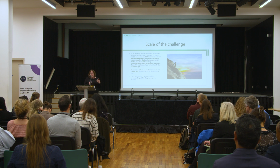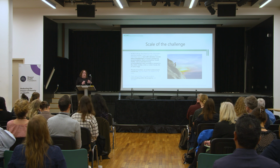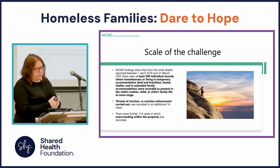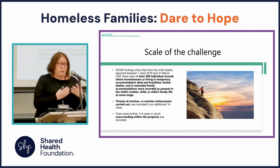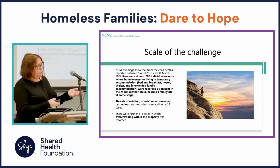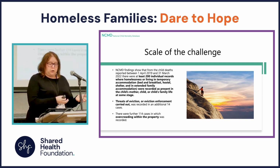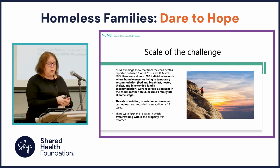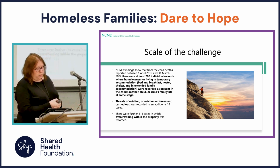But what's the scale of the challenge? So although those were the deaths where it was felt that the home environment may have been contributory to that child's death, there were another 200 or so cases where it was recorded that homelessness or living in temporary accommodation was present in that child's life or the mother's life at some stage. So perhaps they weren't homeless at the time when the child died, but they may have been previously. So that included bed and breakfast, hostels, shelters, and other types of temporary accommodation. The threats of eviction or eviction enforcement were present in an additional 14 cases. And then there was a further 114 where overcrowding was recorded within the property.